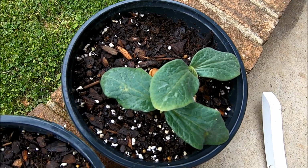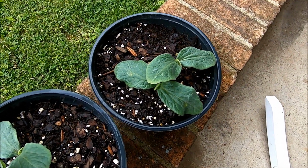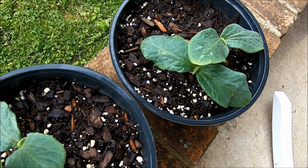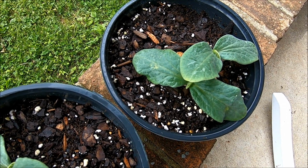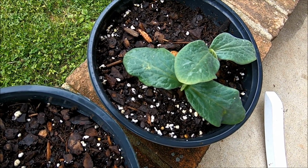But I'm excited about these. We've got two different ones. I'm going to try the method that he uses, planting them in a trash pile. I did that last year with some pumpkins, not this kind, but another kind, and guys, they did great.